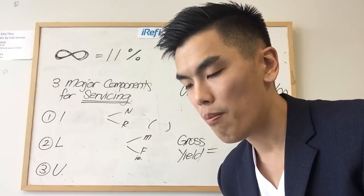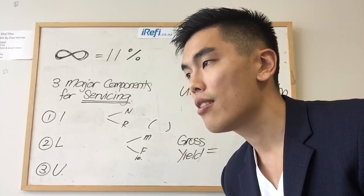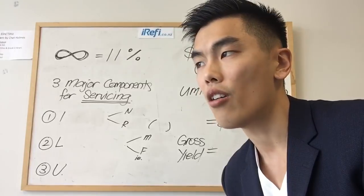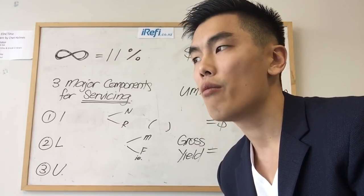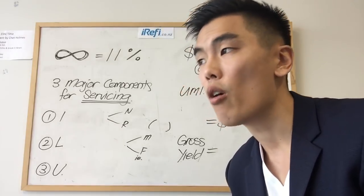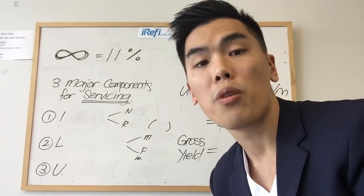One of the major problems that investors who come to us get stuck on, even though they've built up a lot of good equity, is that they run out of servicing capacity. So they can't borrow more to buy more properties.